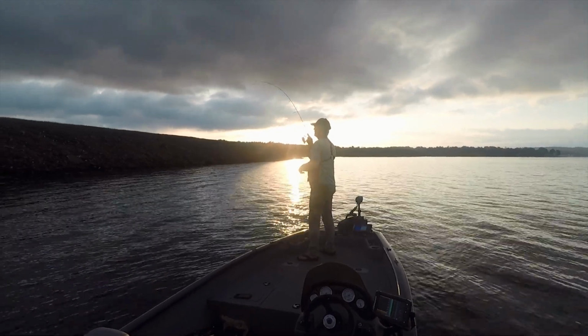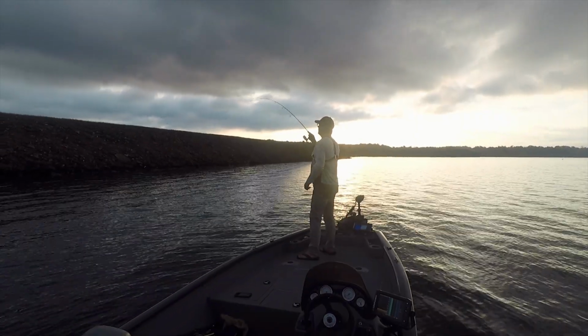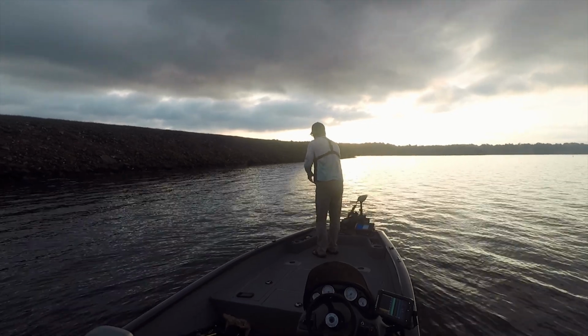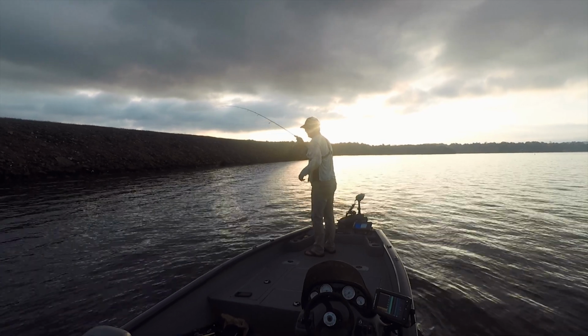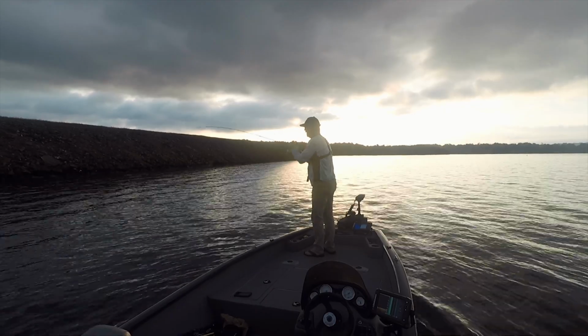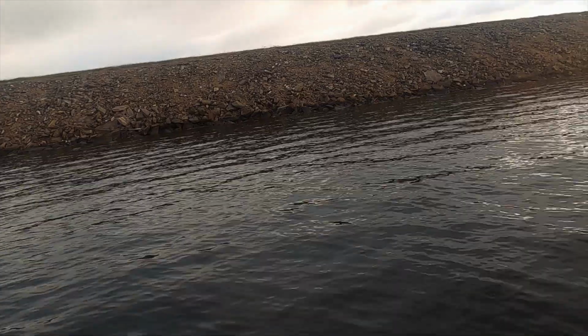Hold on. Let's hold that thought. I don't know what this is. It might be a big spot. Let's turn this trolling motor off. I don't know what this is. I don't know.